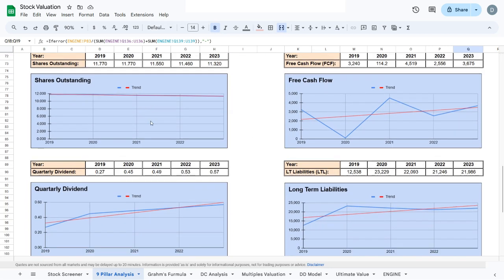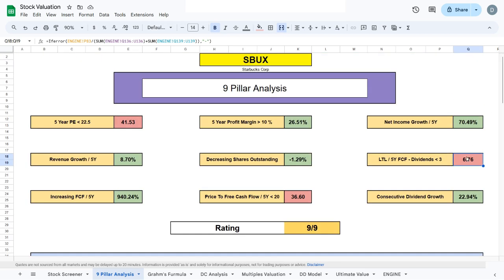at the shares outstanding, the quarterly dividend growth, the long-term liabilities growth, and the free cash flow growth. Ideally, we want the free cash flow and the quarterly dividend to be rising while the shares outstanding and the long-term liabilities are decreasing, which would mean that the metric up here would be decreasing as well every single year.